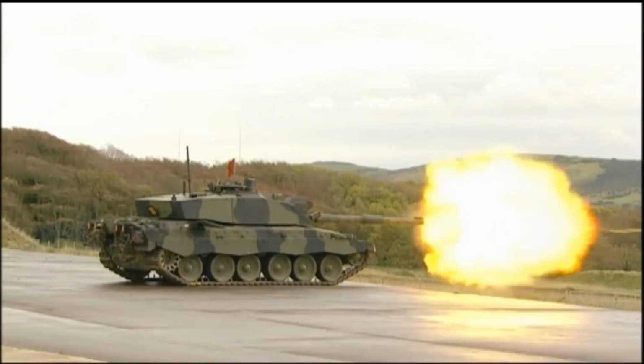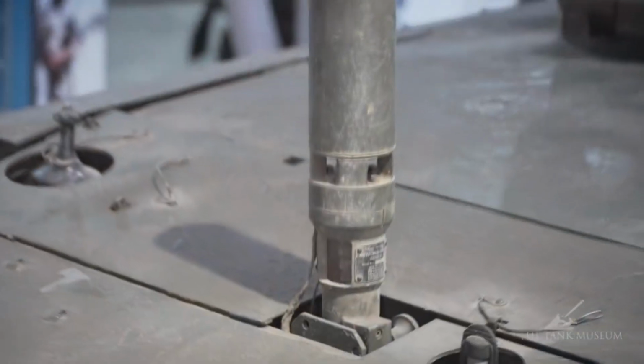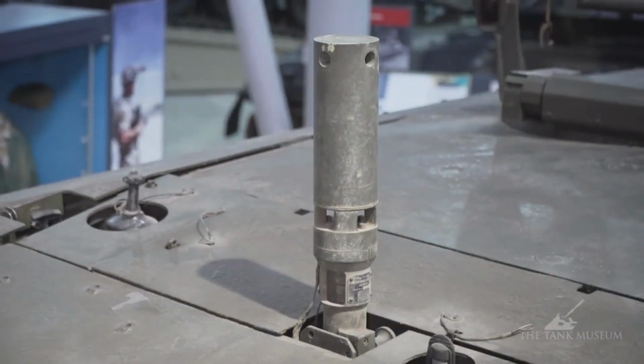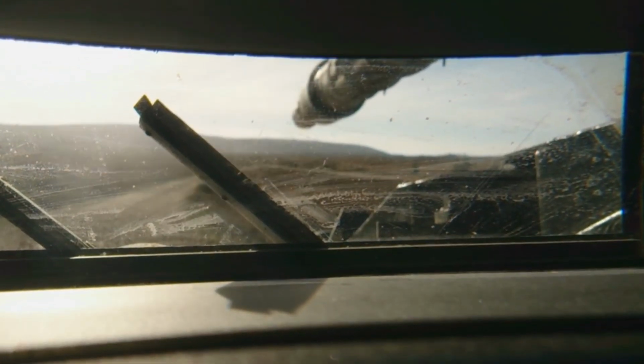Westfield in Stratford. It has a laser rangefinder system and electronic targeting systems, as well as its own atmospheric measuring system so the computer can quickly calculate range and atmospheric conditions. It also has a coaxial machine gun that fires 7.62mm rounds at soft targets.